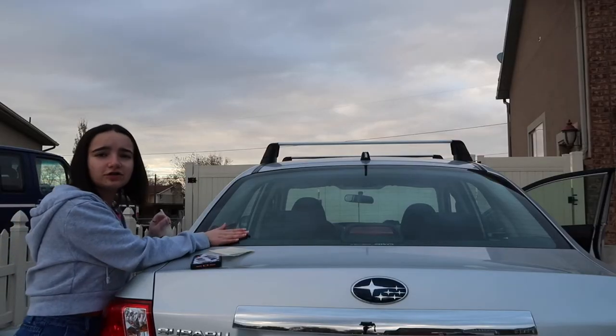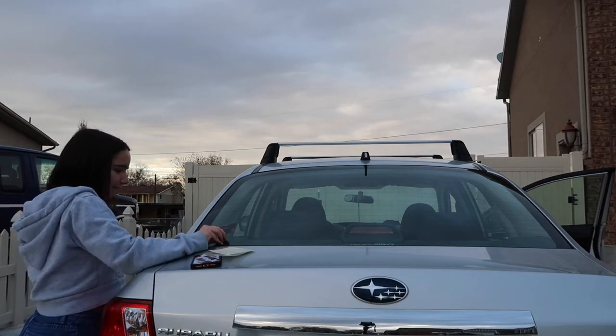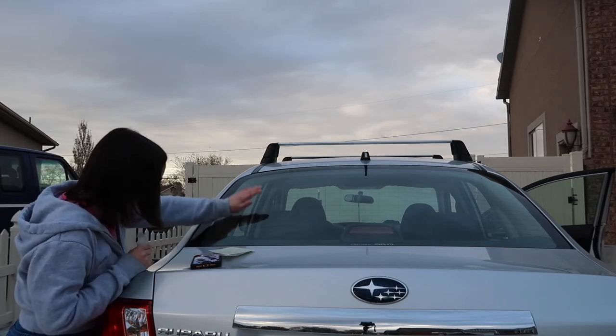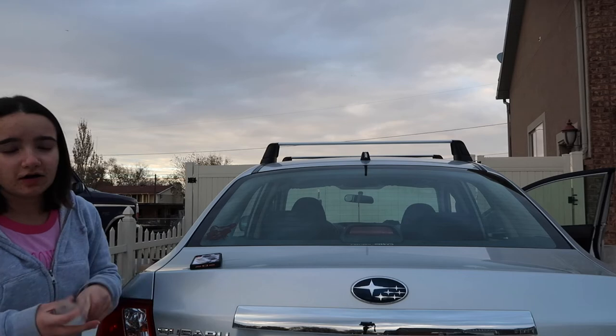Okay, so she's not as good looking as I thought she would be because she kept falling apart. But it's okay. She's still really cute. Still cute. Honestly, still cute. It makes it feel more like mine. So, you know, progress.